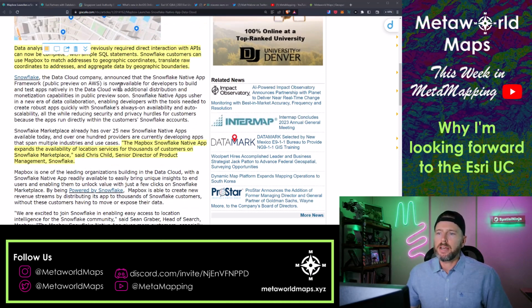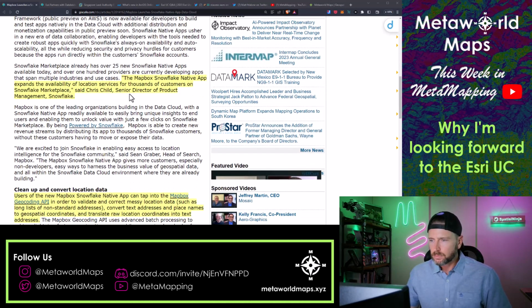Data analysis that would have previously required direct interaction with the APIs can now be completed with a simple SQL statement. So Snowflake customers can use Mapbox to map addresses, to match addresses to geographic coordinates, translate raw coordinates to addresses, and aggregate data by geographic boundaries. So some geocoding and some spatial analysis. The Mapbox Snowflake native app expands the availability of location services for thousands of customers on the Snowflake marketplace, said Chris Child, Senior Director of Product Management at Snowflake.